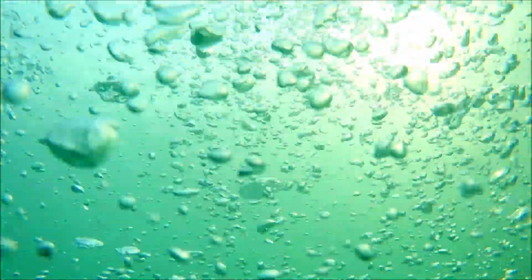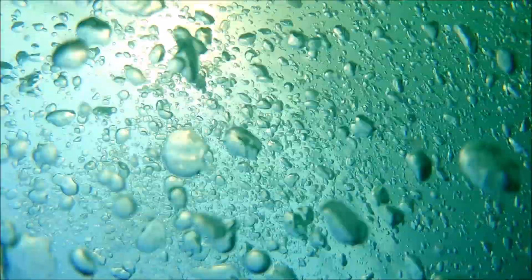Felt like I was diving in mustard. It was just beautiful to just come and float up with the bubbles, to feel the air in my lungs pull me to the surface.